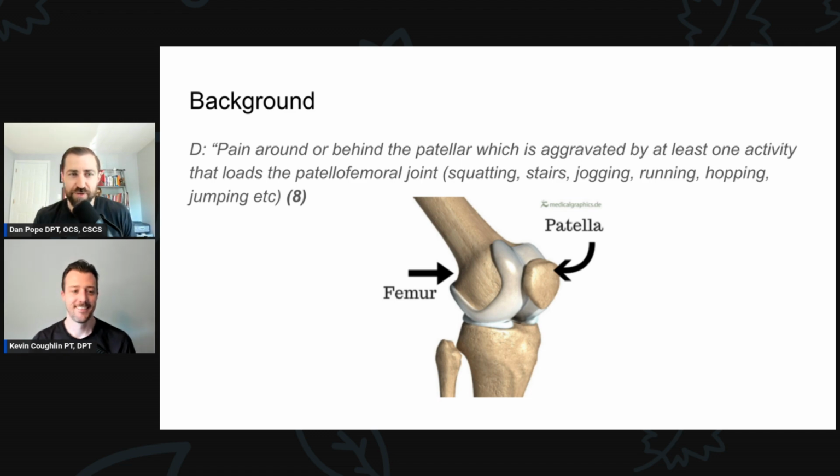How are you doing today, Kevin? I'm doing well, Dan. I'm happy and excited to make this transition from the upper extremity to the lower extremity, diving into the knee here, and I'm excited to kick things off. How about you? Yes, I am. I've always been a kneecap guy, and I'm pumped about this one.